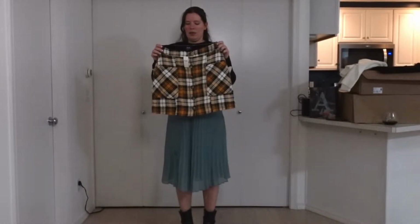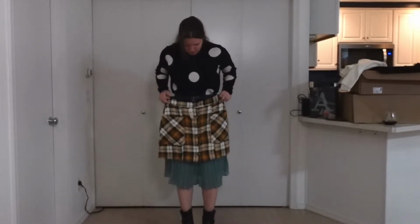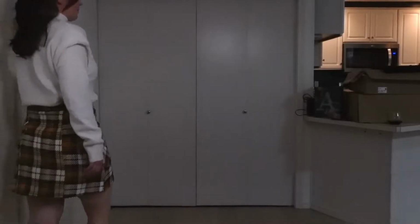This mini skirt is much more my speed. I have great legs in my opinion, and so I just like to show them off. So I'm gonna try that SHELLI laundry sweater with this Anthropologie skirt. I think this will be kind of a fun vibe.